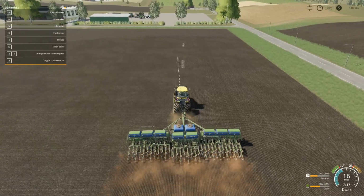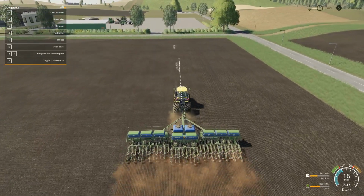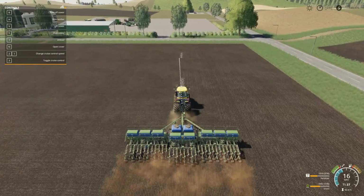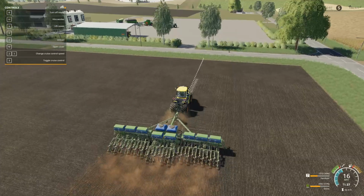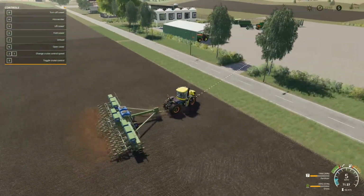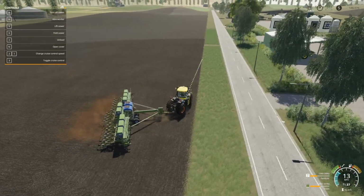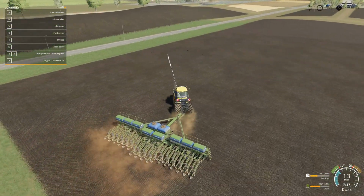Well, we're going to have to put off harvesting the potatoes. I probably should have tried out my modded version of the beet harvester before I said I was going to do it. Yeah, it doesn't appear to be picking up the potatoes at all. So I'll probably have to get the potato harvester if I want to do that.